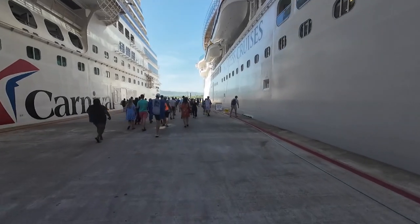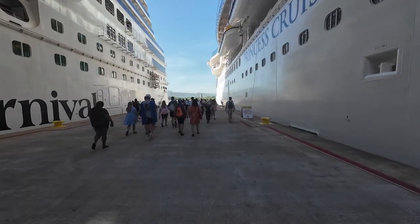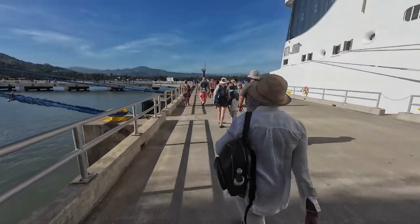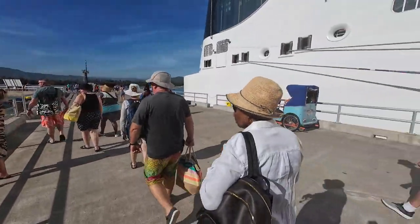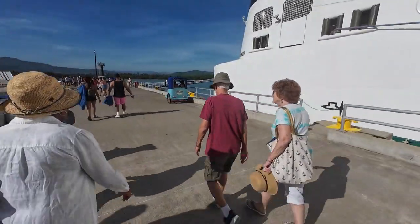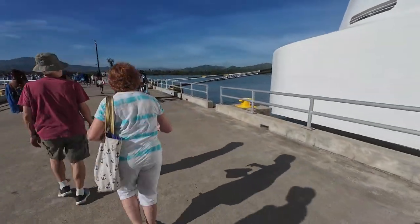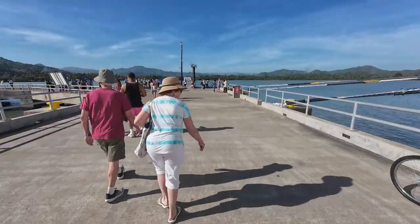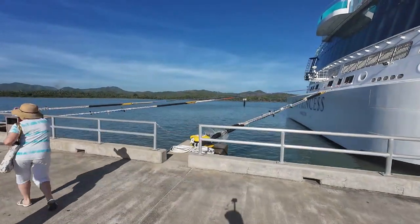Look at those mountains. It's a nice sunny day. Bright, no rain, sunny and hot. It is an extremely long walk to the end of the pier. So if you have mobility issues, you can always go in one of these carts. It is free of charge. All you have to do is give them a tip. But if you cannot walk, just allow one of these drivers to drive you to the end of the pier. Look at Amber Cove. Beautiful.